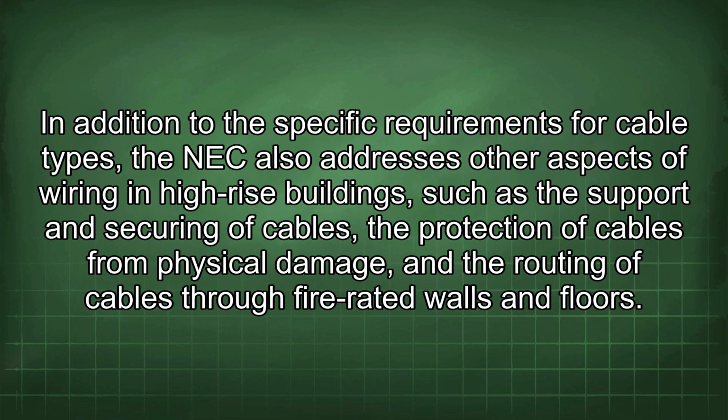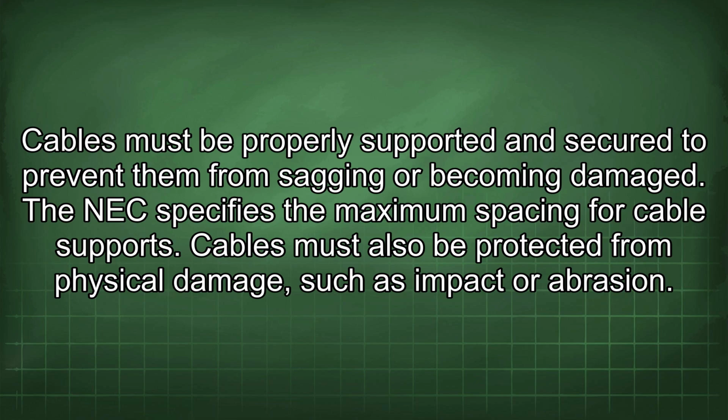In addition to the specific requirements for cable types, the NEC also addresses other aspects of wiring in high-rise buildings, such as the support and securing of cables, the protection of cables from physical damage, and the routing of cables through fire-rated walls and floors. Cables must be properly supported and secured to prevent them from sagging or becoming damaged. The NEC specifies the maximum spacing for cable supports.